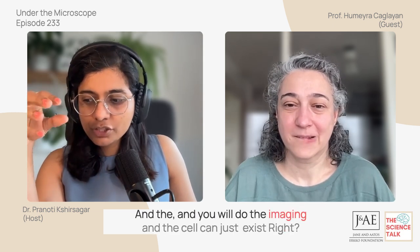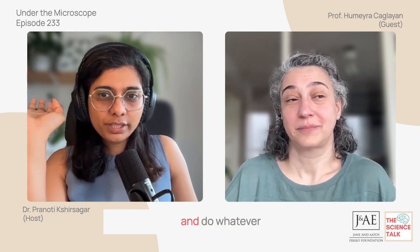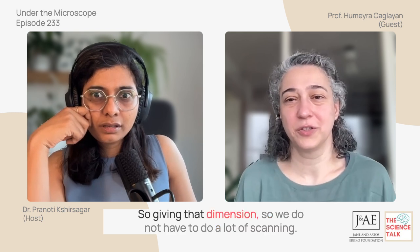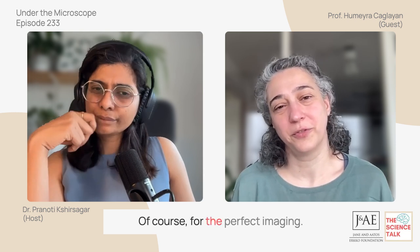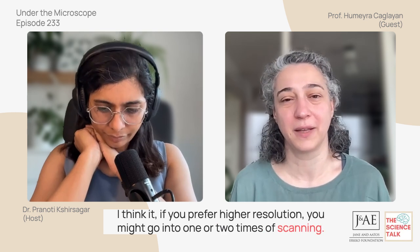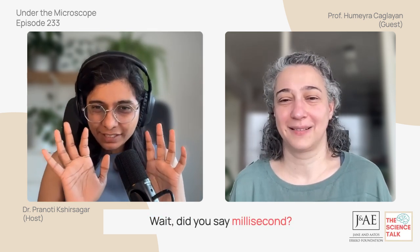And you will do the imaging and the cell can just exist, right? It can just go and do whatever. So the aim is to scan the whole zebrafish in a snapshot, giving that dimension so we do not have to do a lot of scanning. Of course, for perfect imaging, if you prefer higher resolution, you might go into 1 or 2 times of scanning, but still we are talking about maybe milliseconds of whole scanning. So already quite good.